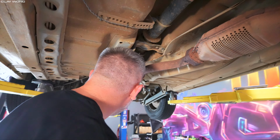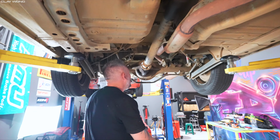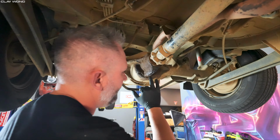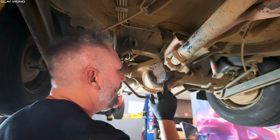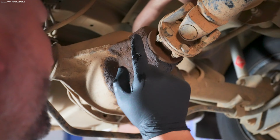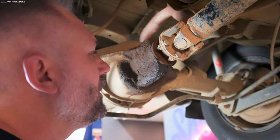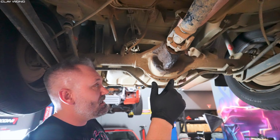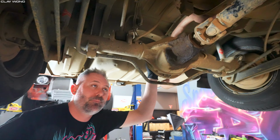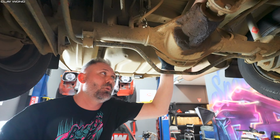Awesome. Good to know. Here, this doesn't look the prettiest. There's a bit of a leak here from the diff pinion seal, and you can see that's slightly wet, so that means this is leaking. We might need to clean up the diff and reseal it, which we're going to have to do anyway, because we're going to put a locker or a spool in it, or weld it. 100%.